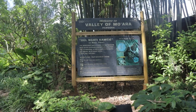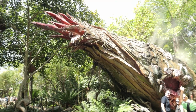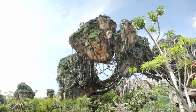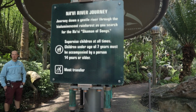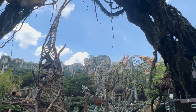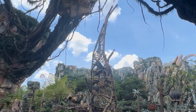Time to journey through Pandora for our 1 p.m. Flight of Passage Lightning Lane. Such beautiful blue sky today. The Na'vi River Journey, it is on an 80-minute wait. And now what we've all been waiting for, time to get on Flight of Passage.